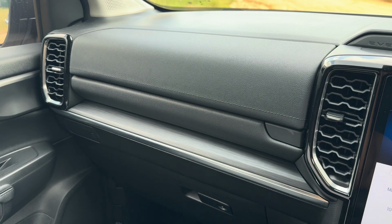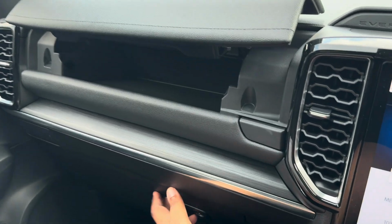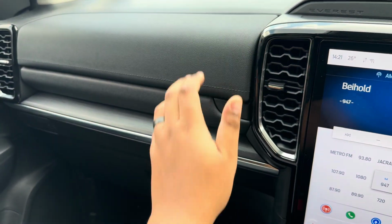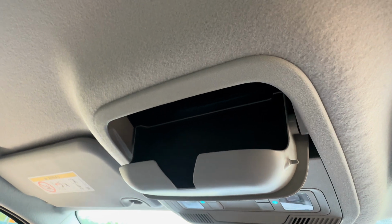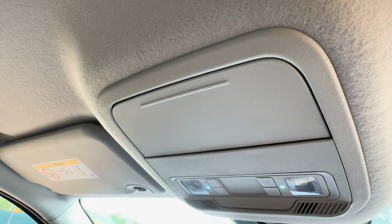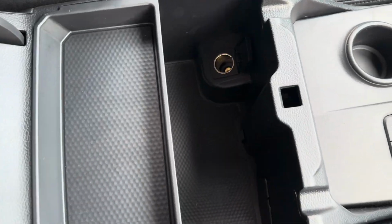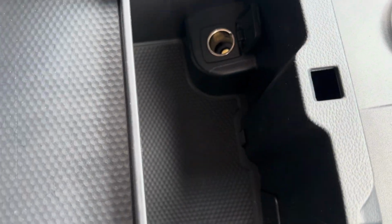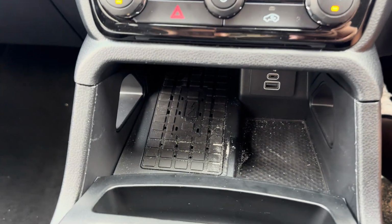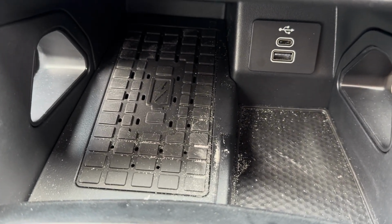Other features that you get up front include a double cubbyhole or glove box, which are of a decent size. Some storage for your sunglasses. Very nice and nostalgic. And you will find additional storage under the armrest with a 12-volt socket. Lastly, you get a wireless charger and 2 USB ports. Nobody can say they cannot charge their phone in this car.